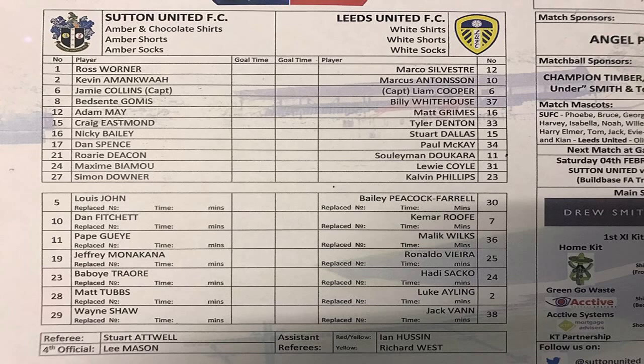Wilkes. That's Grimes. There'll just be a goal kick from Grimes. Good position there for Wilkes, coming out wide. Some good bowling in from Grimes, but not doing anything with it. Wilkes leads that into the box as well. Kamar Roof is being told to get ready now by Leeds.